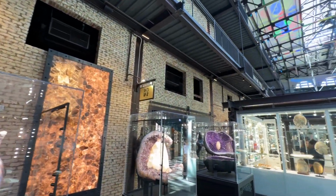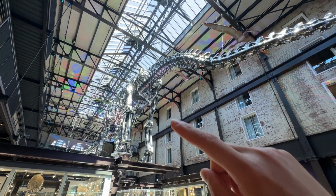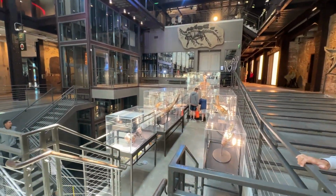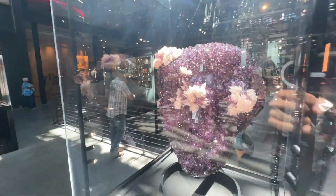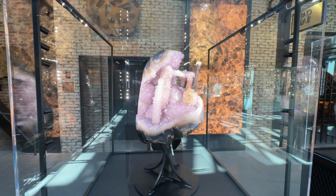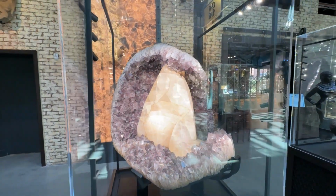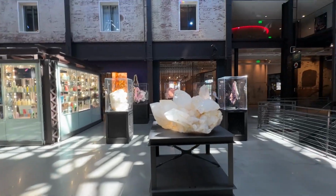So this is actually the JW Marriott, but this lobby area has a bunch of fossils. You see this huge skeleton replication. Over here there's some more fossils. There's also a lot of these stones as well that are super pretty. Obviously you can see geodes of different sizes in a lot of different places, but I like how these are super unique. They actually make it cool to look at, unlike some other places where you can just see rocks.